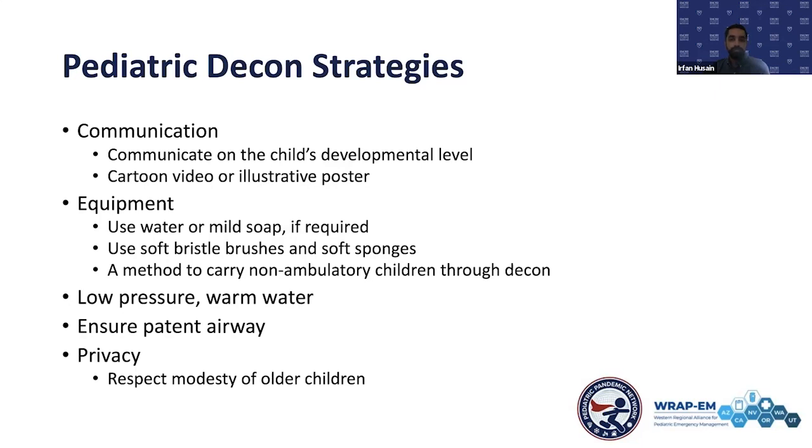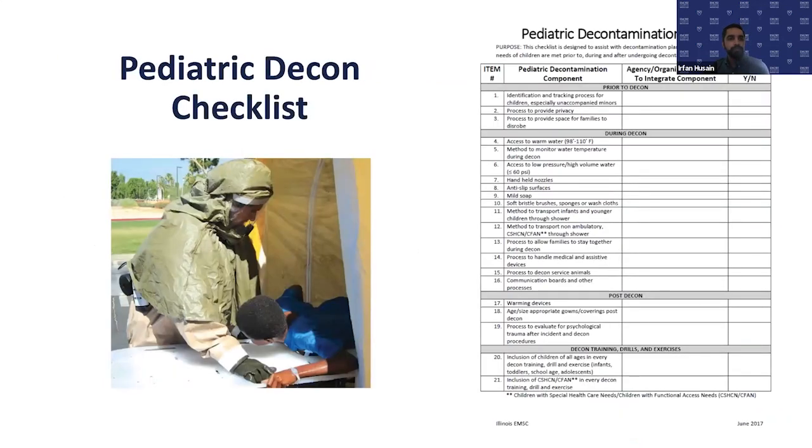And children that normally take showers on their own may need some assistance or adult supervision, but it's important to balance privacy while also making sure decon is done properly. Older children may want to decon separately from their parents, which can be a discussion between them. But ultimately, it's important to make sure they're reconnected after decon. Here's an example of a pediatric decon checklist. This checklist ensures that the needs of children are met prior to, during, and after undergoing decontamination. So this can be used as a reference.